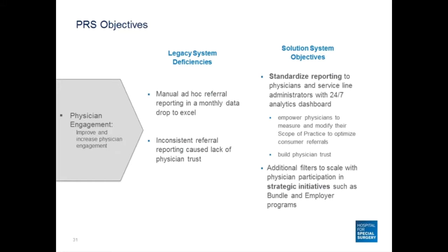With physician engagement, which was a very important piece of what we wanted to achieve with implementation of a new system, we needed to standardize reporting to physicians. We needed to build trust and to provide transparency so that they, in their own time, could look at their referral volume, and we could have all of the physicians having access to their referral volume, not just the physicians who would call us, because to provide reports to over 200 physicians every month, every week in real time just was not something that was attainable.